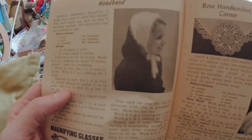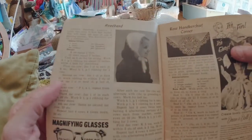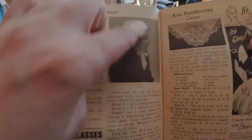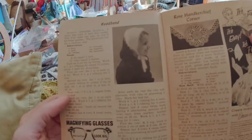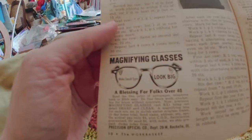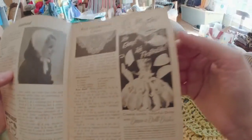Angora headband. Imagine using an Angora yarn, which nowadays is so expensive, and just making a headband for a little girl. That makes me think it would be for special events. Rose handkerchief corner. It's fun.